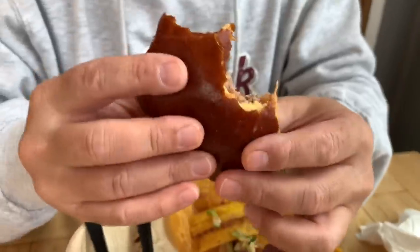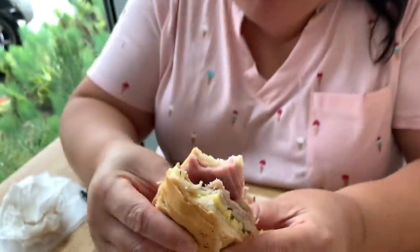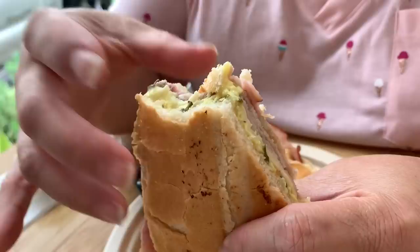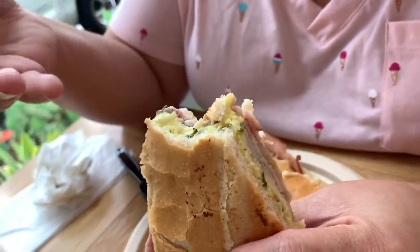Cubano. That bread. So crunchy. And it's not too bready, as you can tell. It's really thin, so you're getting a lot of the insides of the sandwich, not just bread.